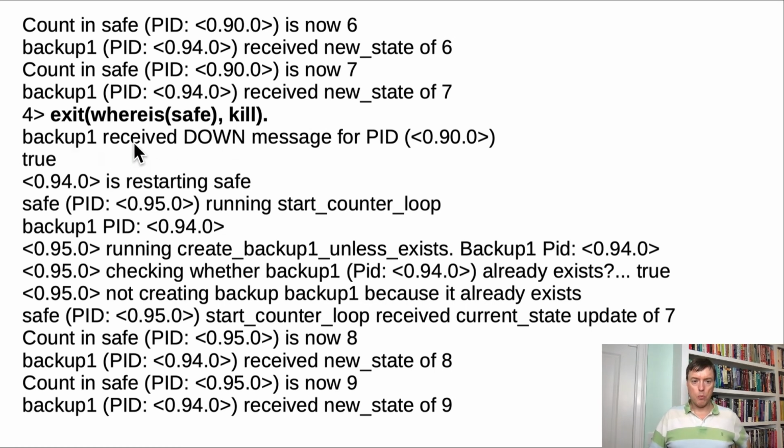In this case, backup 1 receives a down message for the safe process, and then it restarts safe. When safe starts up, it gets a new PID. Well, it's a new process, so it gets a new PID. It's just the same registered name. And it starts running start counter loop. Instead of just starting at 0, it's going to look to see if there's a backup 1, and if so, it's going to try to get its value from backup 1.